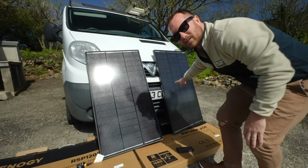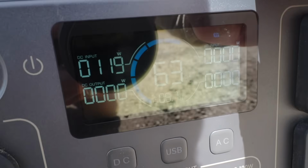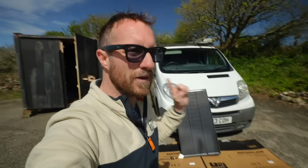I've disconnected this one, so we're just going to be running off the one. And now, in full sun, we're getting 118 watts, 119, 120 watts. So on a sunny day, we're actually getting the full capacity for one of those panels at 120 watts, which you never normally get with any solar panel I've ever used. They state it's 200 watts, whatever it is, and you never get that, ever.